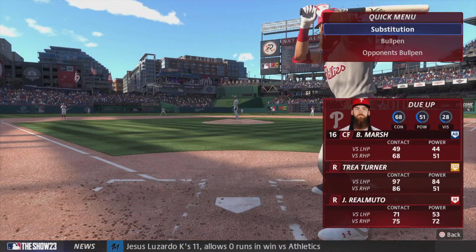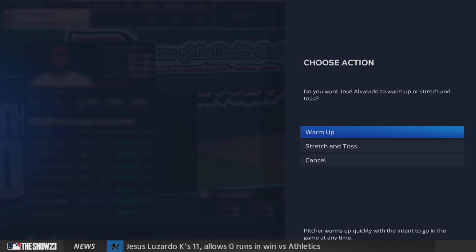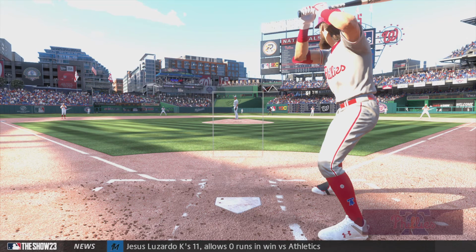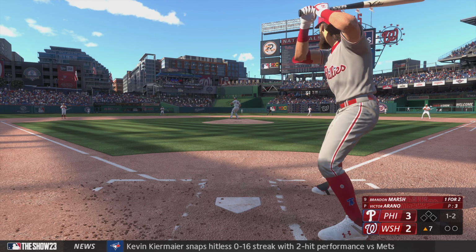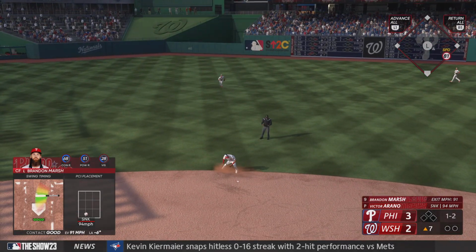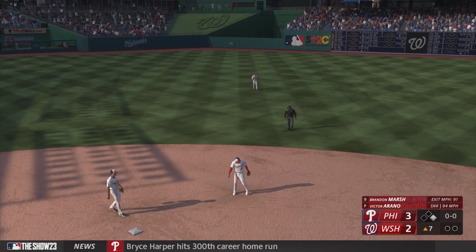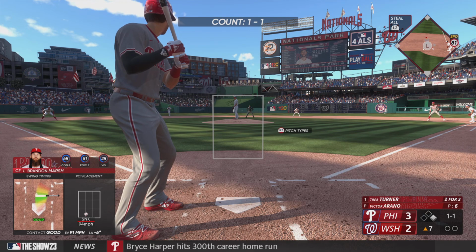Victor Arano comes on now. Well, he's been hit pretty hard at times this season, as you see with the big ERA. So this is an important outing for him to get on the right track. Righty delivers. And he grounds one back up the middle. Dives, and he can't hang on. He decides to hold on to it, and he's on at first. Trea Turner now.